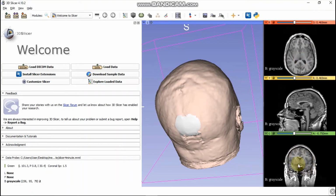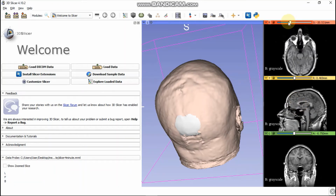This one is the coronal view, which you can view from front to back, and this one is the sagittal, which you can view the head position from left to right. So here there is a button you can scroll. From here you can see it from the top, go back to the middle and to the bottom.